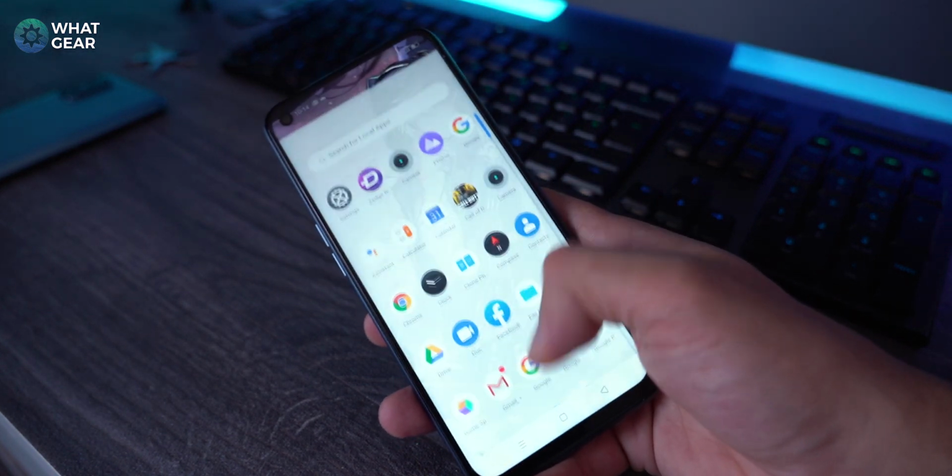So both phones have face unlock, but on the Realme 7 we have a side mounted fingerprint reader and power button in one. And I've used some phones that have had some quite bad and slow side mounted fingerprint readers. This one is incredibly snappy and very efficient, and it doesn't miss hardly ever.